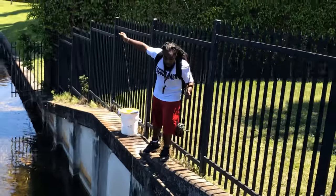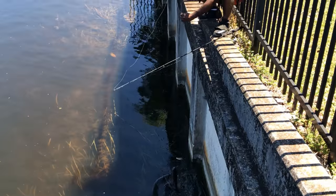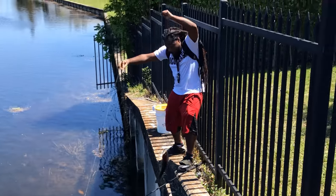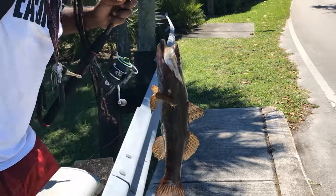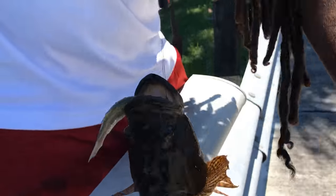Oh, he's doing, oh! Oh, it's a sleeper! You're lying! Oh my gosh, it's a sleeper! Get him in here! He's got a sleeper! What? Gosh, ultra rare, guys. Look how big he is, look at his teeth! Oh, it looks like a walleye mixed with a bass! Oh, look at this!